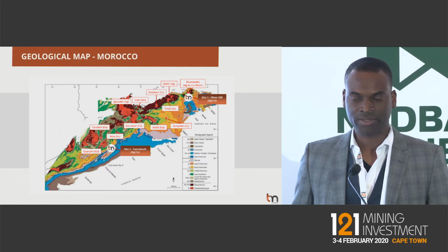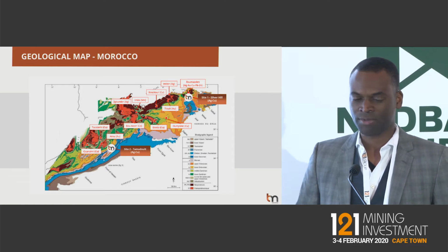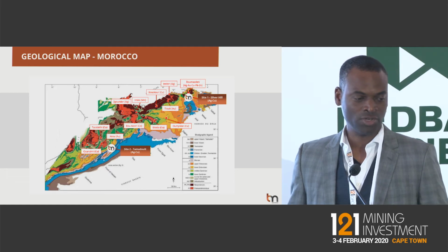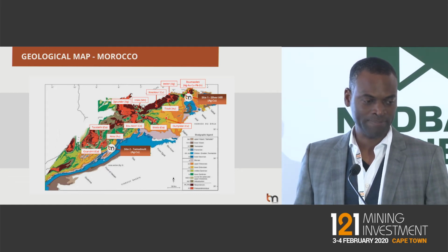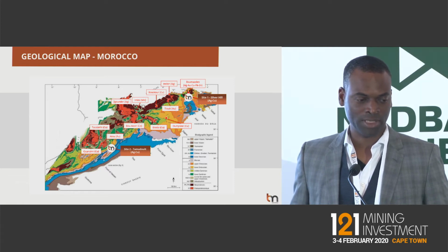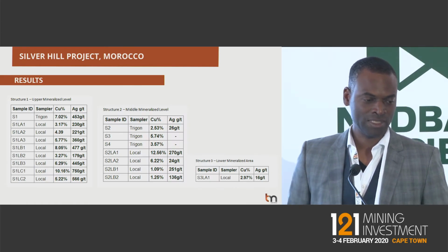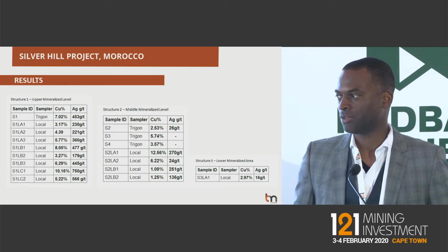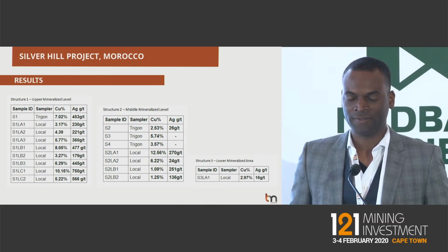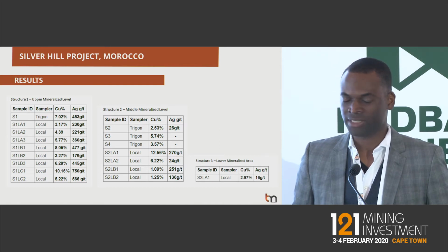We are about 100 kilometers from Imiter, which is about a 10 million ounce per year silver producer. I can't really point on this, but if you see the little logos, Site 1 on the eastern side of the map, that's our Silver Hill project. The project has two large structures that we've been able to trace for over 5 kilometers with some pretty exciting grades for both copper and silver.